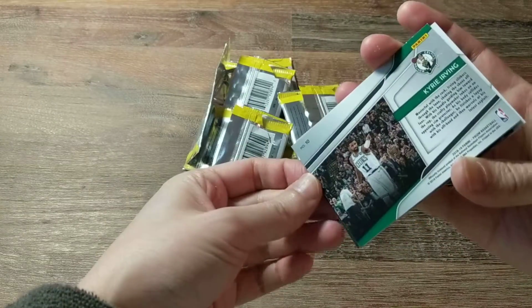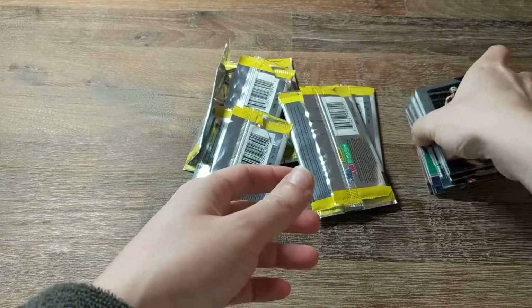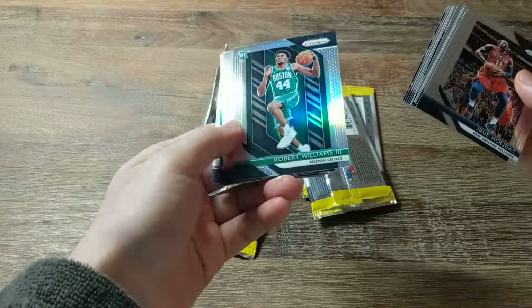All right, cool. I'm very happy with these packs. Got a whole lot of rookies, plus a silver rookie of Robert Williams III.